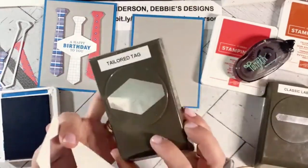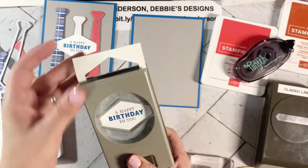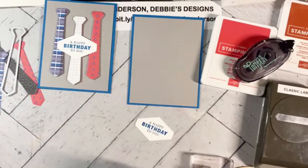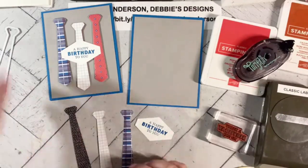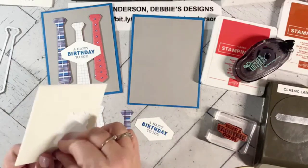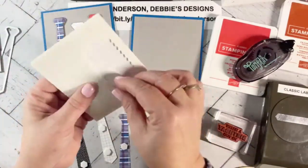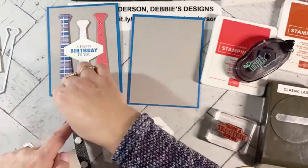This one uses the Tailored Tag Punch. And I think I'm done with this ink. Now I'm going to go ahead and flip all of these neckties over. We're going to add dimensionals. And I think I need to use the little ones at the top. See what I mean? You need both of these sizes.